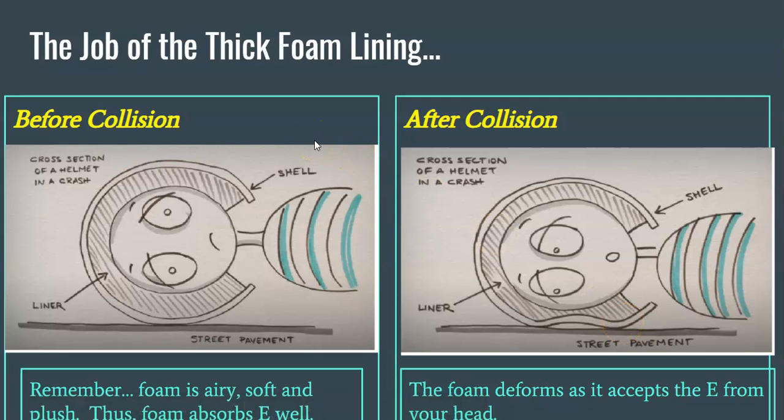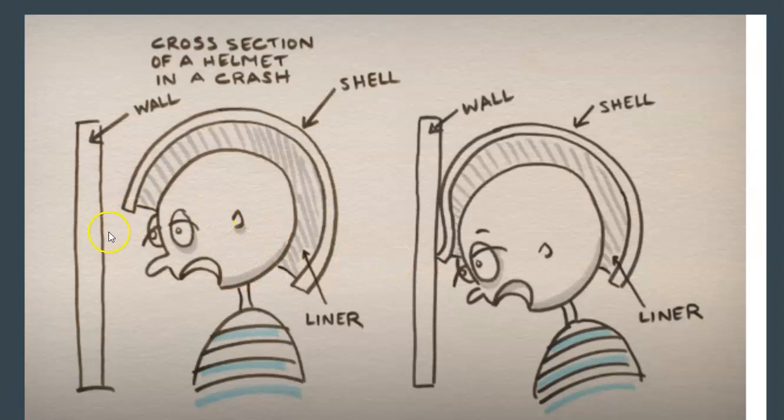So remember, foam itself is very airy. It's soft and plush, which means it absorbs energy well. The other thing is that it deforms as it accepts energy. And that deformation is a good thing because as the styrofoam or the foam lining is deforming, it's actually slowing the head down. So this is more of a horizontal example.